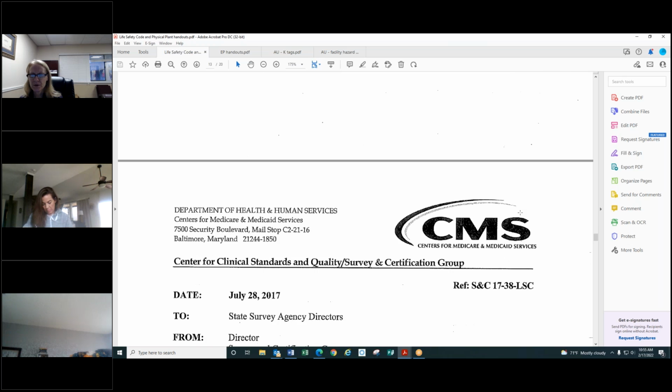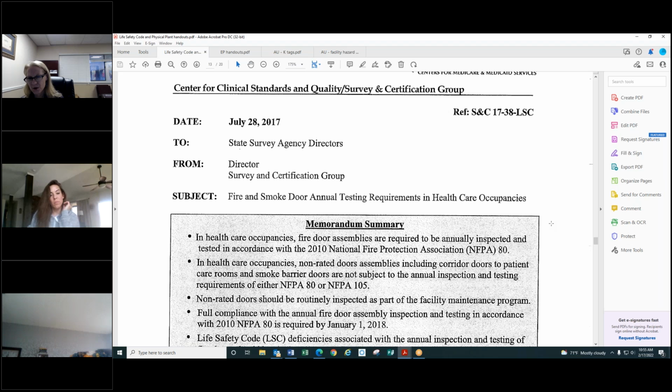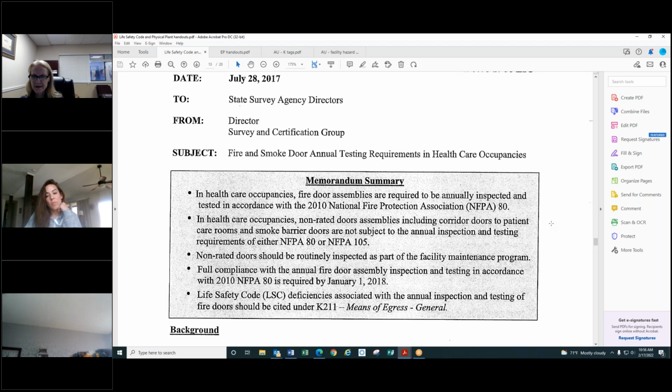Okay, I covered all of that. I wanted to provide this letter. This is on fire and smoke door annual testing requirements. Basically, you want to make sure that all of your doors are working as they're supposed to. If you have doors with crash bars, the crash bars are working. Make sure that when you purposely set off your alarm, you're testing that the doors are closing flush.